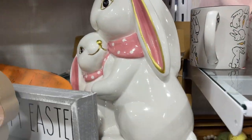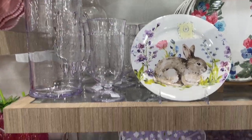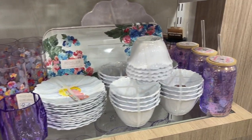Another little egg. And then I saw lots of those type of things, like ceramics. And then these were beautiful little Easter dinner plates or Easter lunch. I'm doing a brunch and I'm really excited for it. I actually have a few Easter plates, really springy stuff here too.